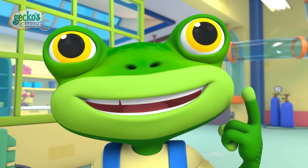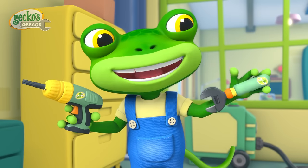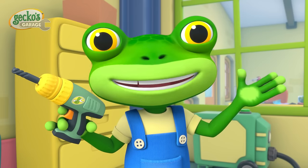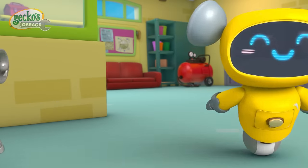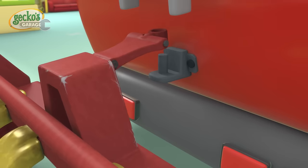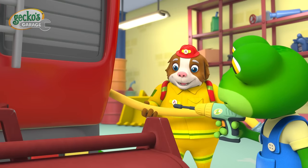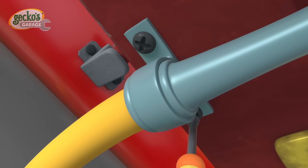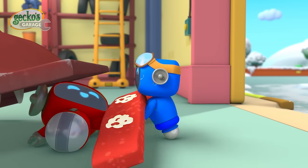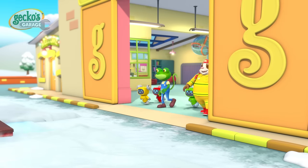What tools do I need? Wrench! Drill! Gecko's garage, time to fix! Gecko's garage, let's fix this! The ice is too bumpy, so to make it smooth, the blades in this plow can remove all the grooves. Attach Fiona's hose to the plow here, please, to create a flat layer of water to freeze. This old car wash sponge will polish and shine. And now our ice rink is mighty fine.